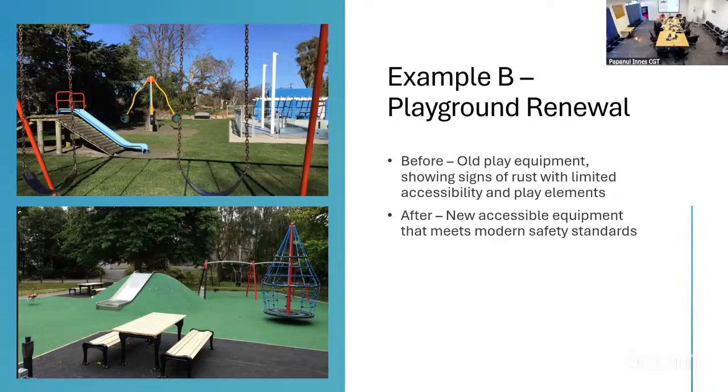Bridie, I'm just wondering, I can't remember the phrase you used when you described the similarity of the octopus to whatever it's replaced. Did you say "like for like"? No, you used a phrase that described how it was still the same kind of enjoyment. Playability, did you say? Yeah.